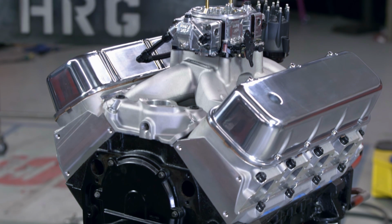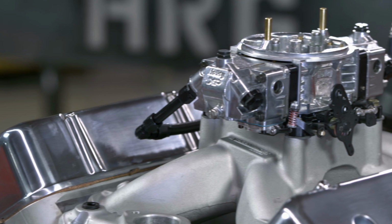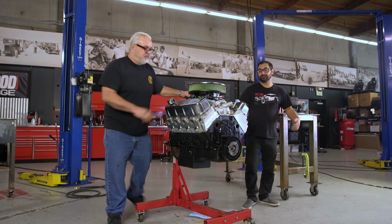We stuck on these awesome Speedmaster heads, valve train stuff, big comp cam, a beautiful Holley XP carburetor, and now we're gonna take it to the dyno and see if it either A, makes big power, or B, makes a big mess. Let's go. That's it, something big's happening.